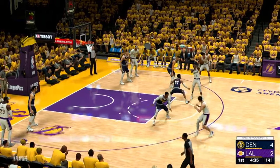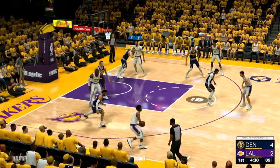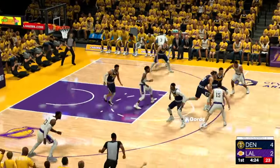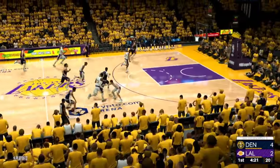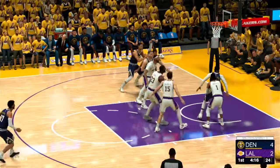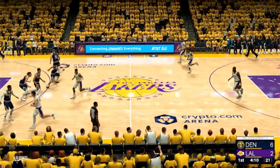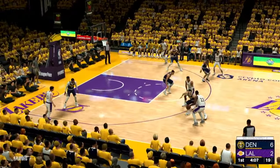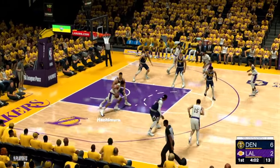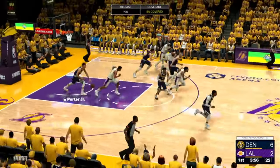Now, here is Russell. Now the pass to Reeves. Back to Russell. Looking at 6, with the drive, and stolen by Gordon. To the inside. Second shot opportunity, and Caldwell-Pope gets the basket. Well, part of an overall effort for Kentavious going for higher percentage shots. That time working inside. Now here's James. Pass to Hachimura. Over Porter, it's hauled in by Michael Porter.